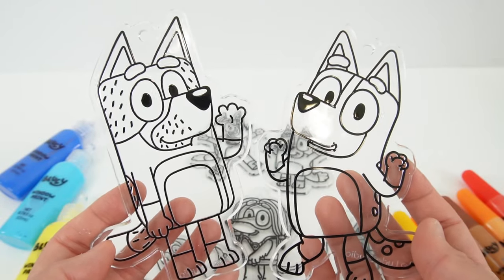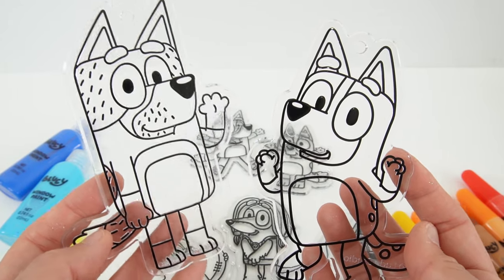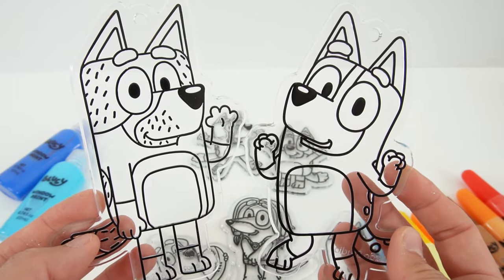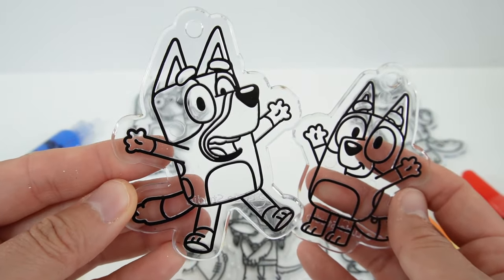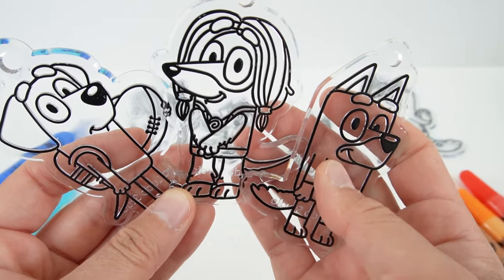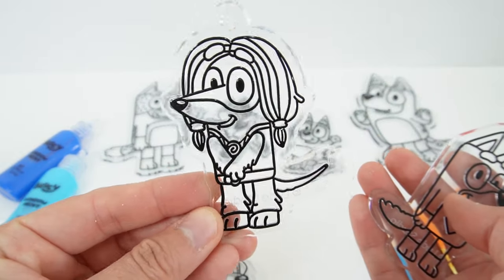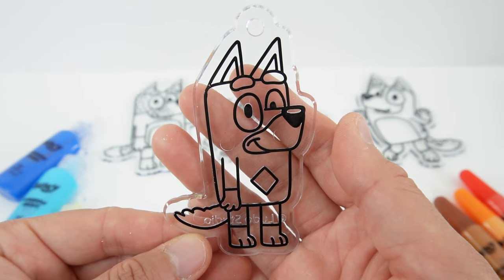First up, we have these two large Suncatchers. These feature Bluey's parents. So over here is Bluey's dad, this is Bandit, and we also have Bluey's mom, Chilli. Next, these are smaller ones. This is Bluey herself and her sister, Bingo. And we also have three of Bluey's friends. Here we have Lucky holding on to a football. Here is Indi. And here is Rusty.